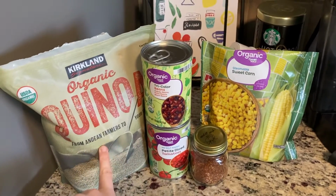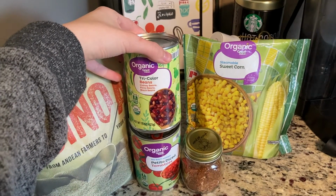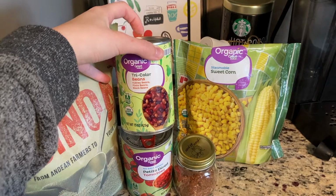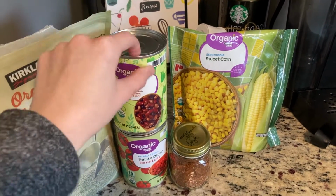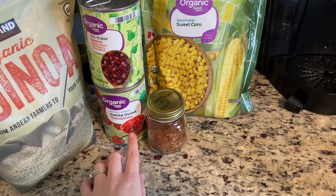You're gonna need a cup of quinoa, a can of some kind of bean. You can use black beans, pinto beans. I'm using a tri bean, and that has black, kidney, and pinto in it. I thought that would be good. A can of diced tomatoes.